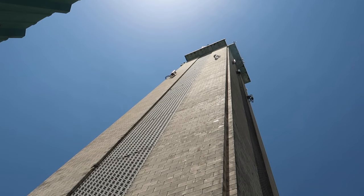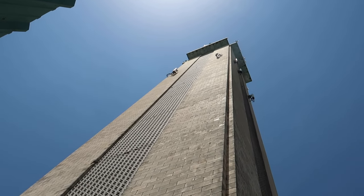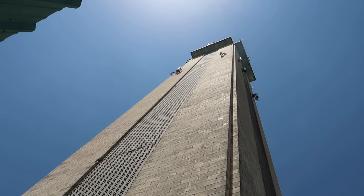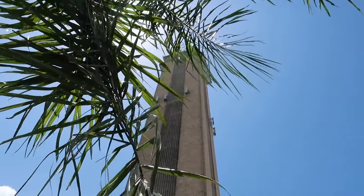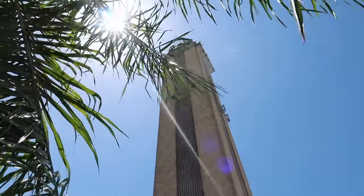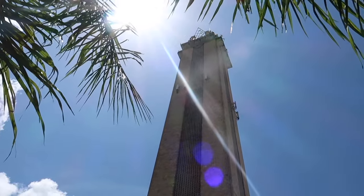And there's all kinds of equipment up along the tower. I do believe this is a cell phone tower. And I do have full reception right now on my phone. I have full bars. I'm using these palms to block the sun glare there. The lens flare. It's kind of like lens flares though. Shout out to JJ Abrams, but there you go.